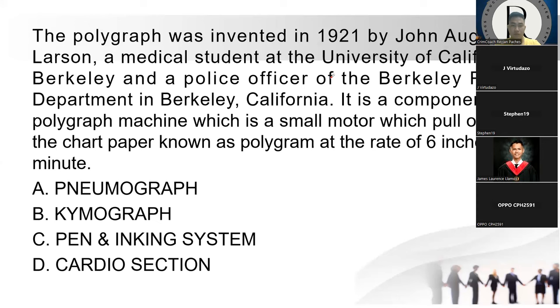Okay, so let's answer this one. Okay, so bakit isa lang yung sumagot sa ano natin? So the polygraph was invented in 1921 by John Augustus Larson, a medical student at the University of California, Berkeley, and a police officer of the Berkeley Police Department in Berkeley, California. It is a component of a polygraph machine, which is a small motor, again, motor, which pull or drive the chart paper known as the polygram at the rate of 6 inches per minute. Okay, what is your answer?